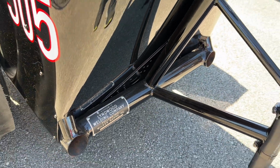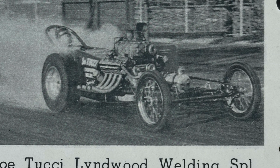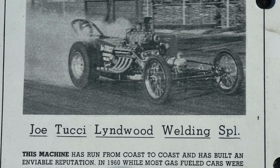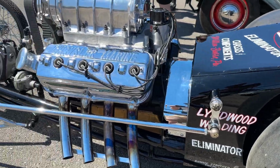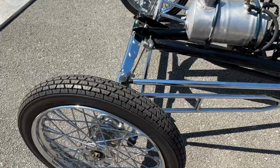Now this particular car is the Joe Tucci Lindwood Welding Special. This is a car that was campaigned in 1960 and it ran all over the country. This was a gas-powered dragster. This is not a nitro-burning dragster originally, but it is now. This is a Cackle Fest type car.